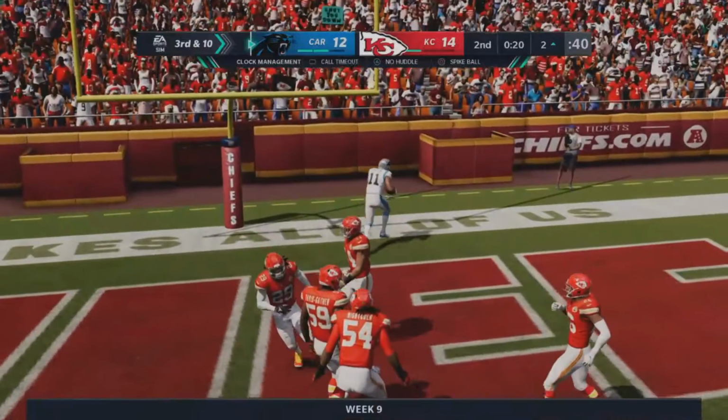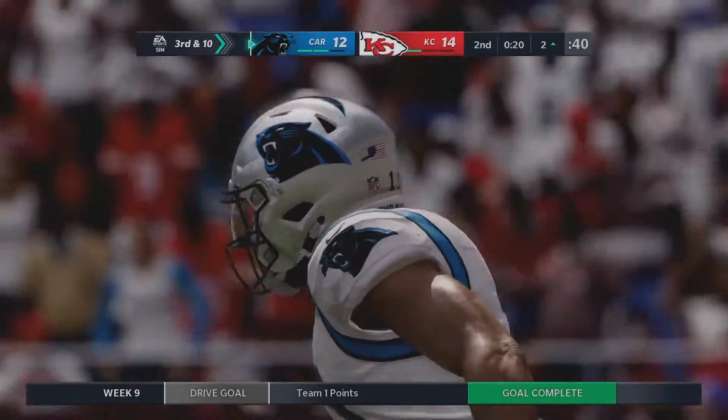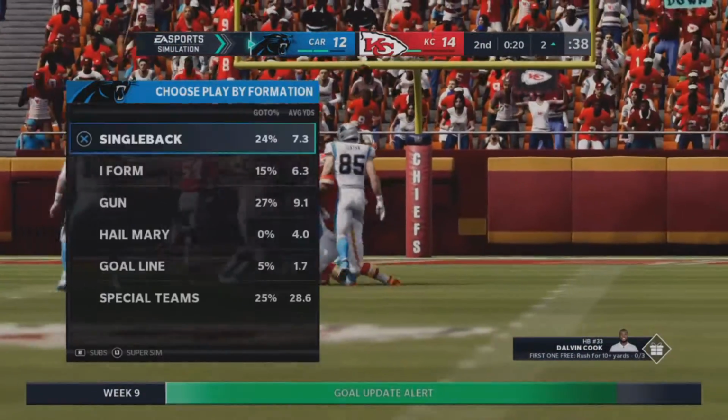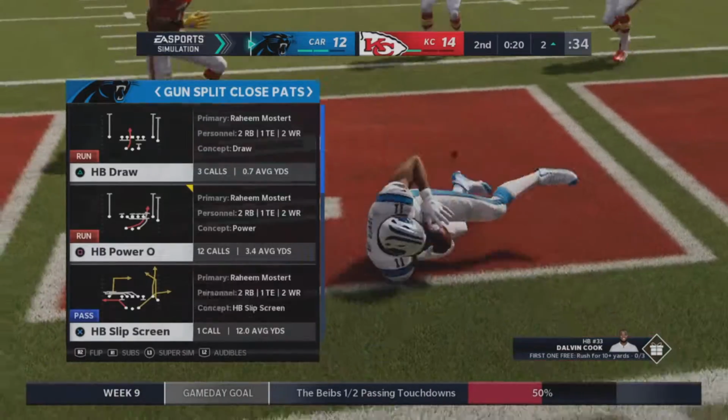And he's got it. Touchdown, Panthers. To number 11. Marvin Jones. As the first half is winding down. And the Panthers are a 2-point conversion away from tying up this football game.